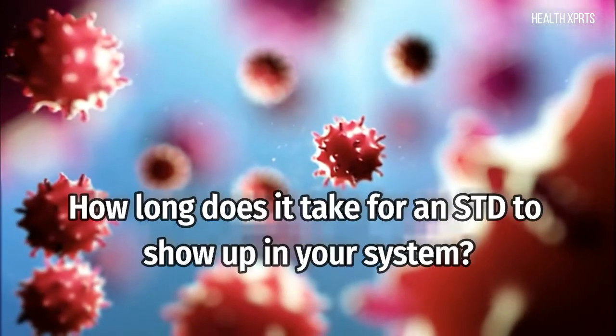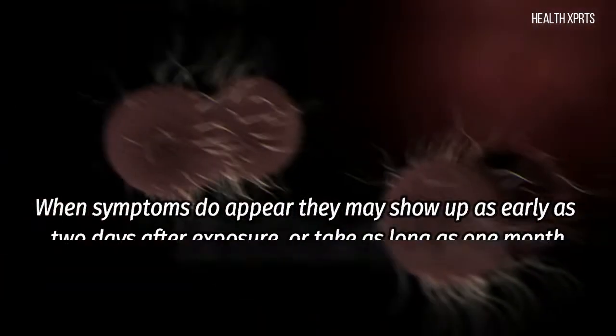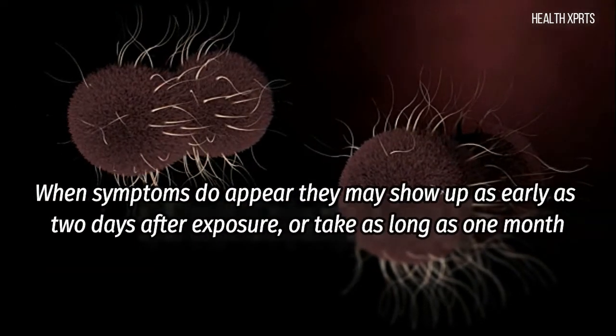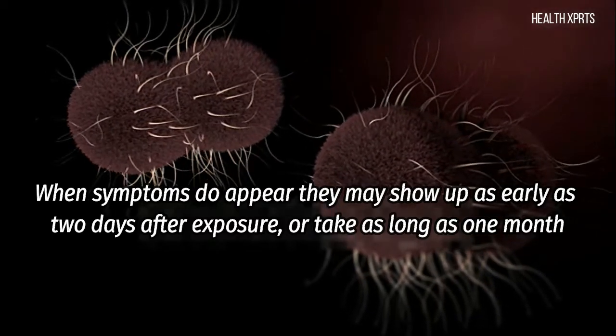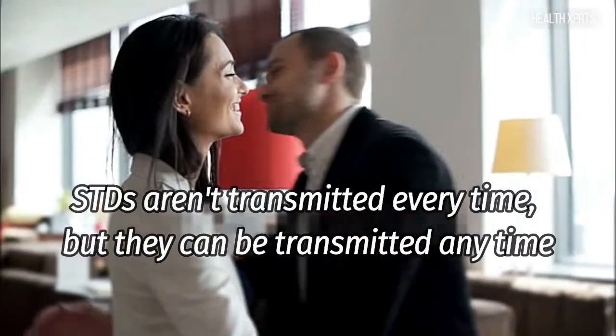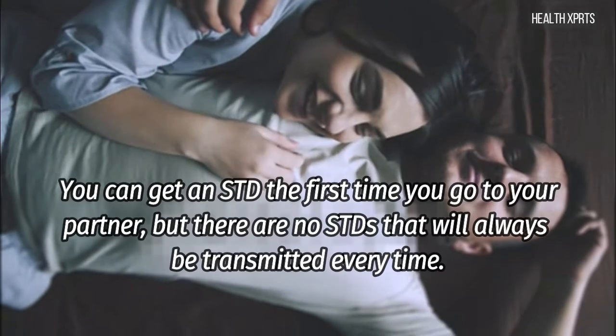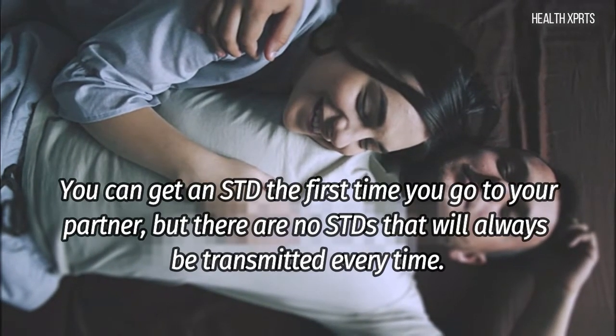How long does it take for an STD to show up in your system? When symptoms do appear, they may show up as early as 2 days after exposure, or take as long as 1 month. Are STDs transmitted every time? STDs aren't transmitted every time, but they can be transmitted anytime. You can get an STD the first time you go to your partner, but there are no STDs that will always be transmitted every time.